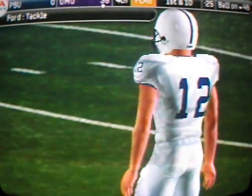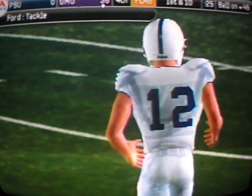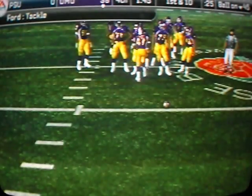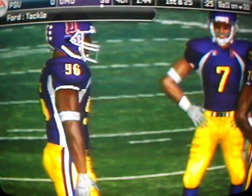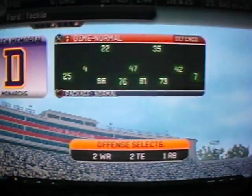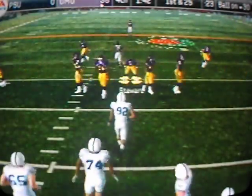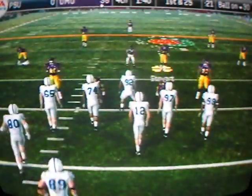There's a flag down, and here's the call. First down. Looks like they're going to nickel and dime them.